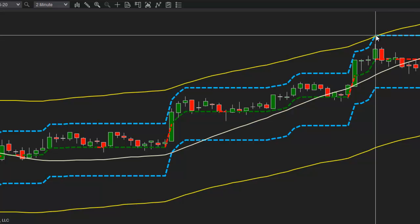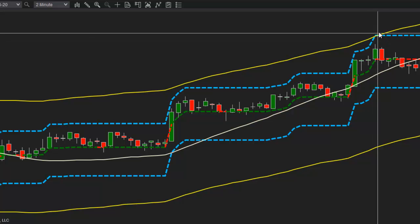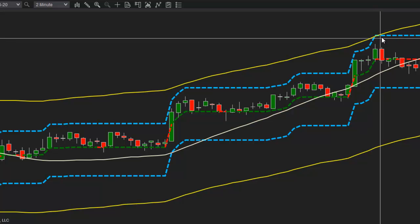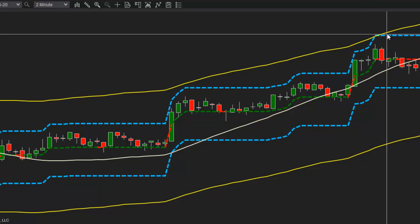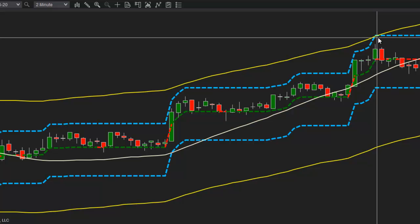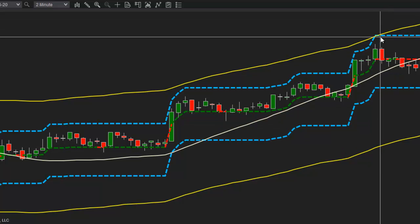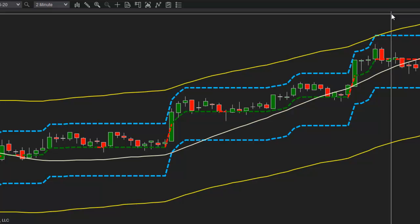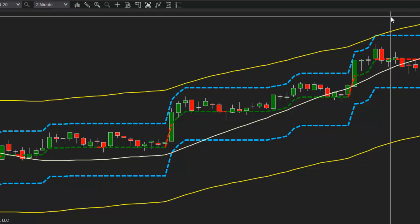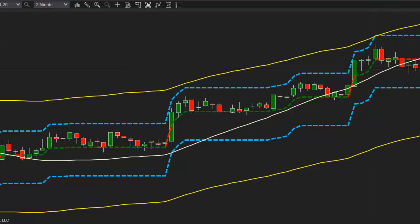All right, when this blue line goes above the yellow one, that means watch out. They don't like to be above or below. It happens sometimes when the trend is strong, they'll come out of both lines, but expect very soon some reaction and the market is going to reverse. So we'll see that in this video. In this case, the market reversed over here.